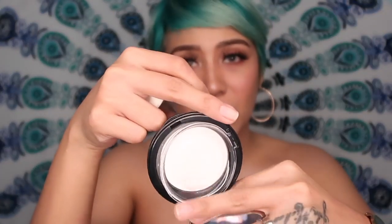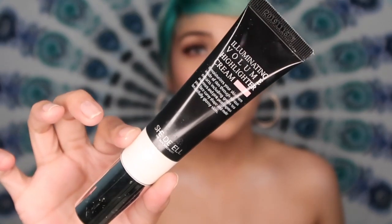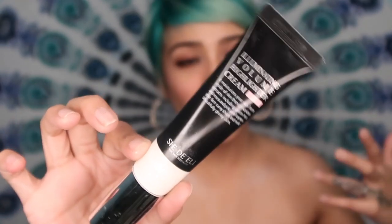But really, it's translucent. Then I got the Shida L Illuminating Volume Highlighter Cream. I've used this in one of my tutorials. I use this for Renee. I'll link the tutorial below. And then I also got a couple of Shida L Shy Girl Blushers.